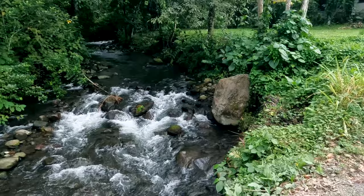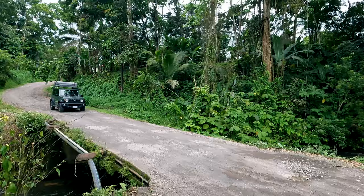Made it to La Fortuna, and we looked on iOverlander for a campsite. We found one that has great reviews. It's free. It's by a river. Some people say they can even swim there, so it should be good. It's 19 minutes away from La Fortuna, so we're going to give that a shot, and hopefully, fingers crossed, our first night goes well.